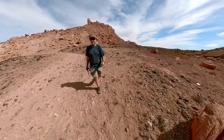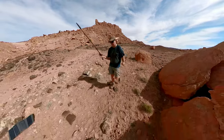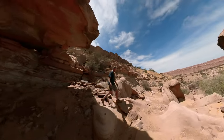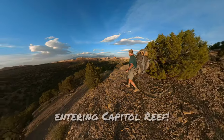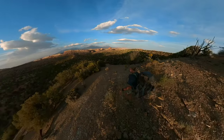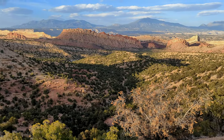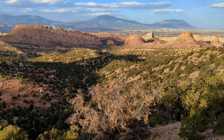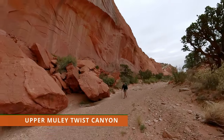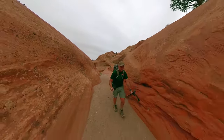All right, we better get back to hiking. Still have a long ways to go to Green River. It's that way. It's a lot of stepping up and stepping up, but nothing too bad. I haven't had to take the pack off yet. Looking down on the Water Pocket Fold, Capitol Reef National Park. That's where I'm headed, down in that gully. Okay, day 20, let's keep it going.